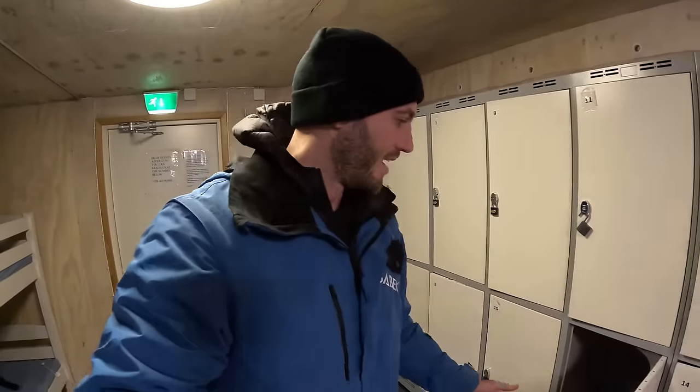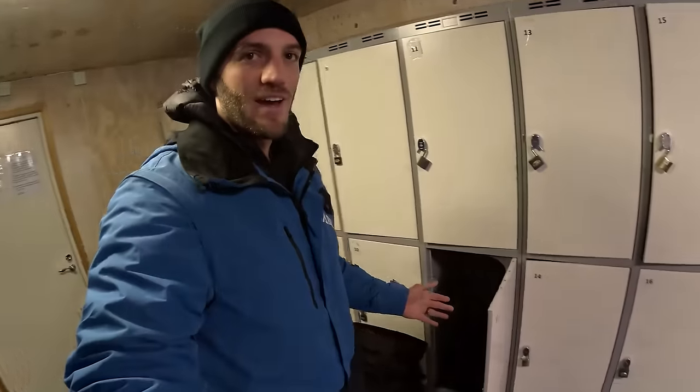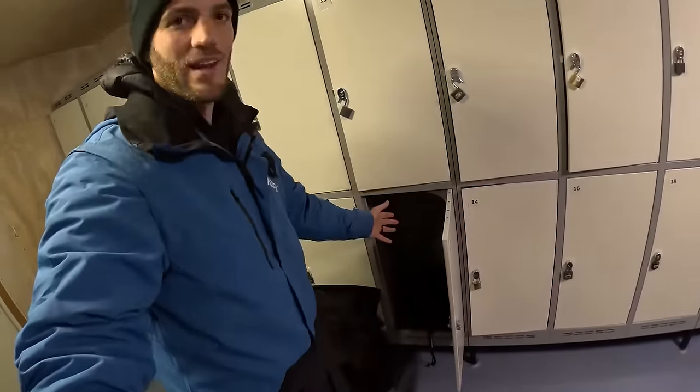I feel like that'll keep my core body temperature up throughout the night, and hopefully I'll stay warmer than I would have. But now I am very ready for bed. I'm exhausted. There is a locker room here to store your stuff in. So they give each person staying overnight a locker. So I have my backpack here that I'm storing here.